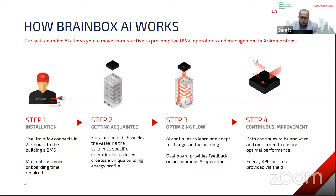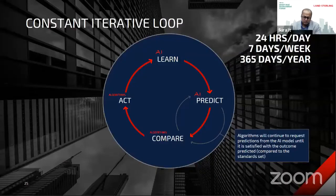Some forms of BMS system really enable us to connect super fast. Then step number two is a learning period, 6 to 8 weeks, where BrainBox AI is learning the behavioral and energy usage pattern of the building to identify where the energy savings can be derived. Step three is optimizing the flow. That means it is continually learning, adapting, and deploying these algorithmic commands. And step four, obviously, is a continuous improvement process.